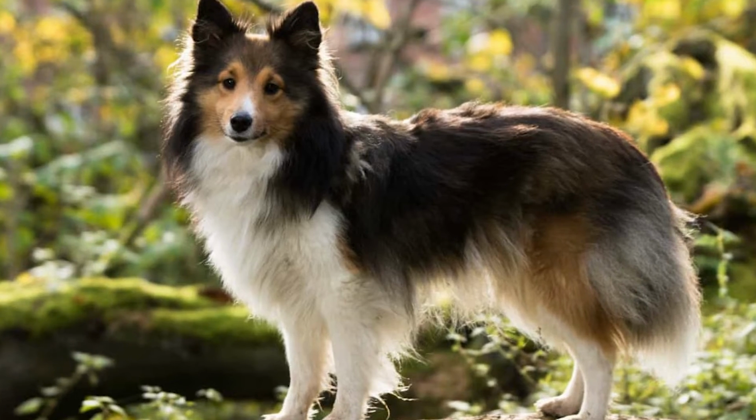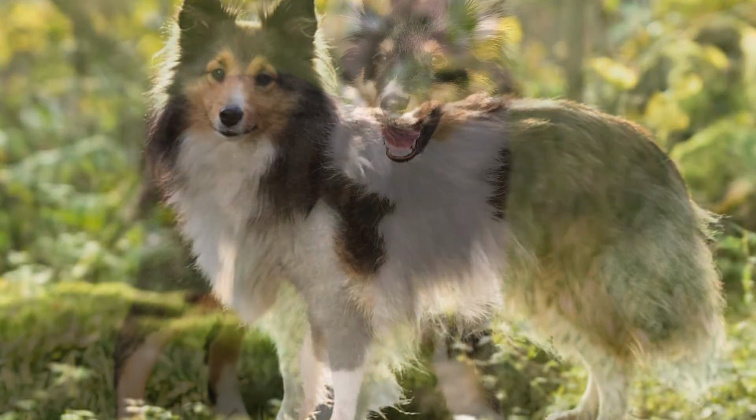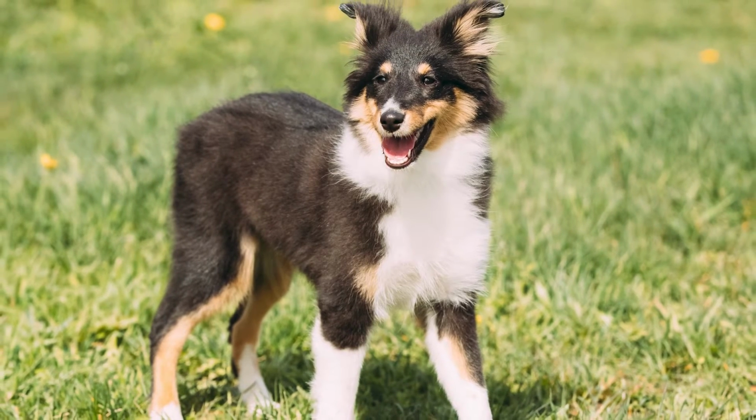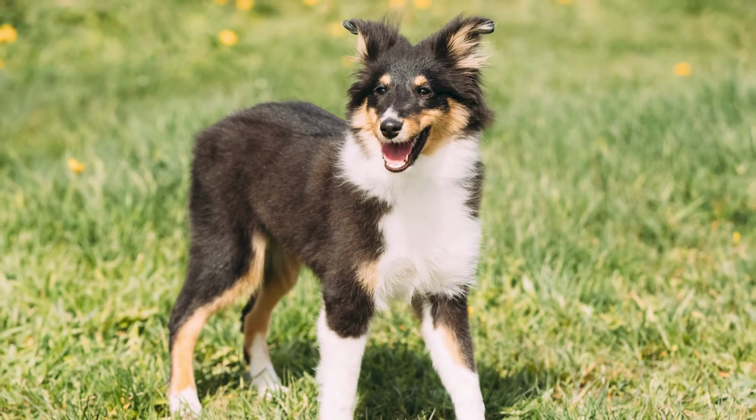Regardless of character, Shelties are known to be close to their owners and even follow them around the house. Puppies should be delightfully interested and eager to befriend anybody who sits on the floor. Still, it's okay if they only sometimes approach a stranger.